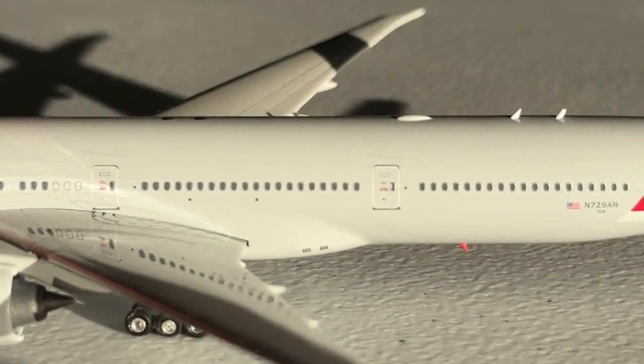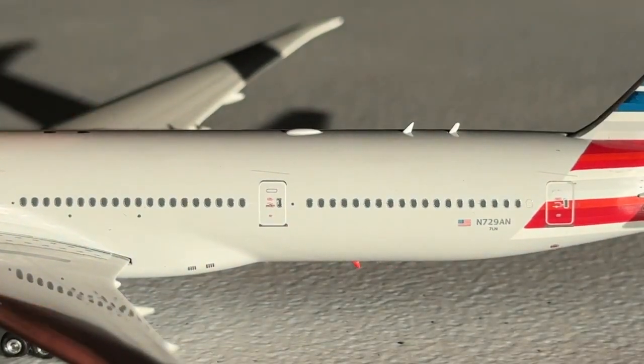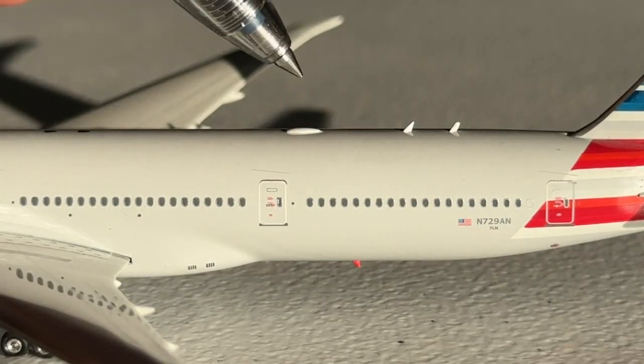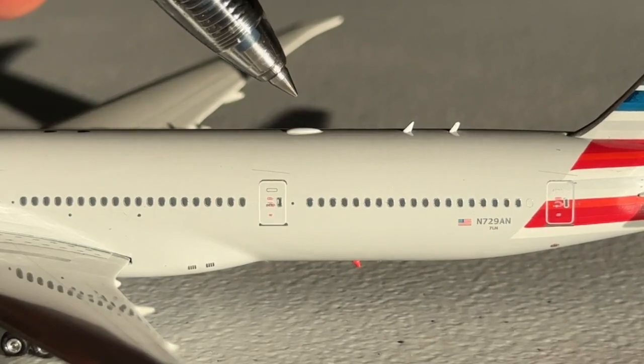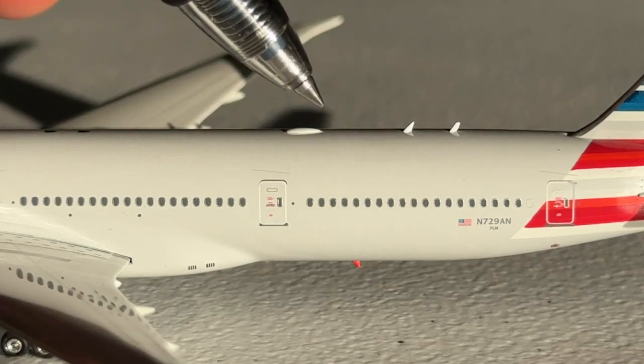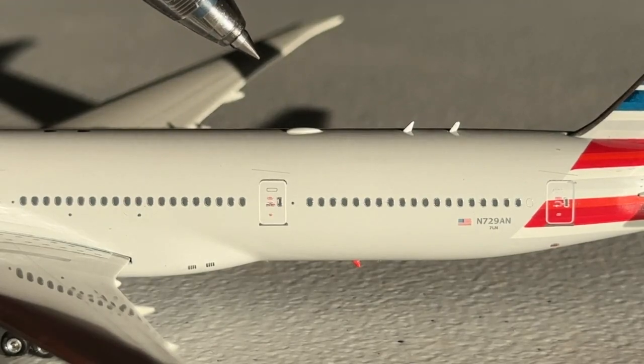Taking a look right here, we got the L4 door and some more panels right here. One of the really cool parts about the Phoenix mold, and I think they're the first to do this, if I'm not mistaken. Yes, this is the second Wi-Fi SATCOM box, however it's supposed to be presented. And it's really cool to see this, as I believe this is the first American 333 in a 1:400 scale that has two of these. NG recently did a 222 that does have both of them, so really cool to see Phoenix getting after both of these. So pretty good attention to detail.